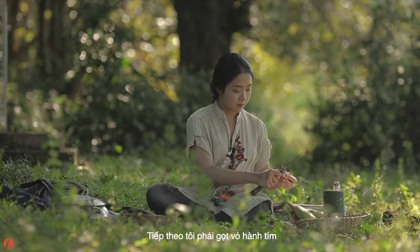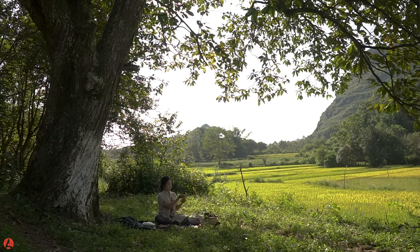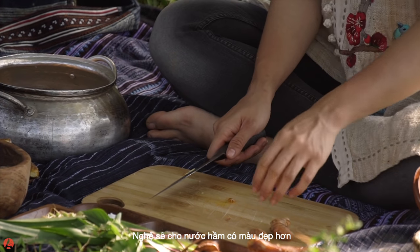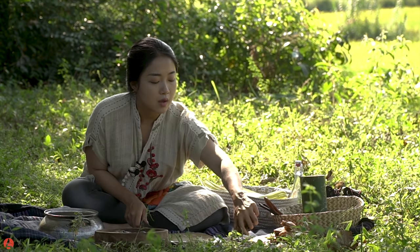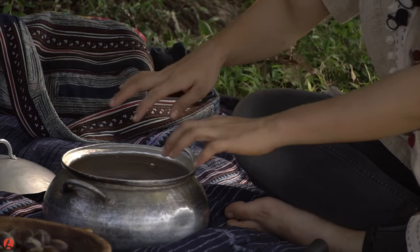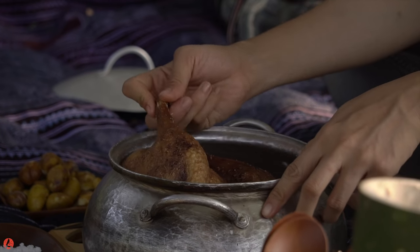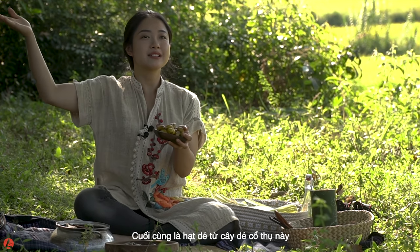Next, I have to peel the shallot. Cut the corn into smaller pieces. Turmeric, just to give the stew a better color. Wild shiitake mushroom, put them all in here. The beautiful roasted duck. Finally, the chestnut from this ancient chestnut tree.